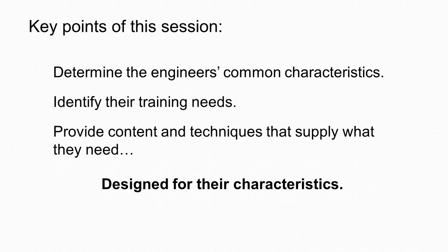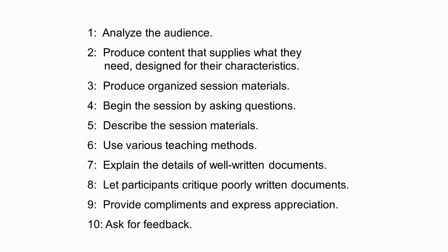I would encourage you to follow some of these lessons learned when you lead your technical writing training sessions to your engineers. And if you had trouble copying down all the lessons learned, there they are. So you can take a look at them right now. And that concludes my presentation, and I'm available for questions right now.